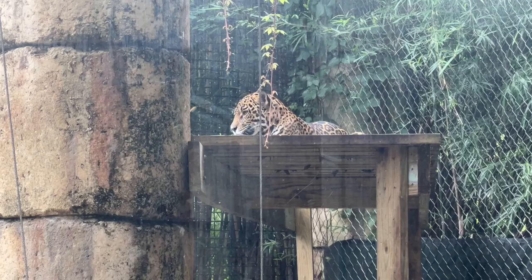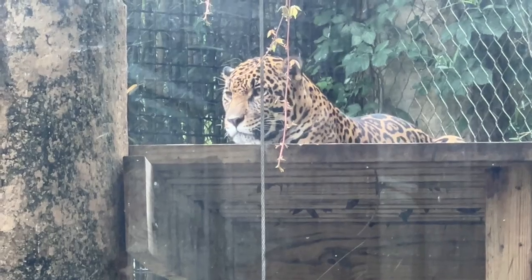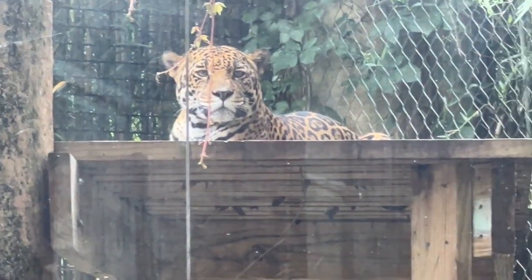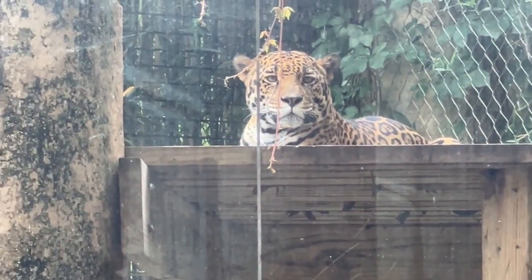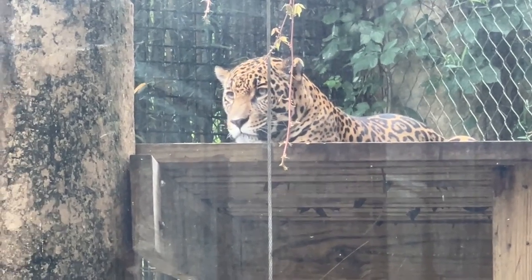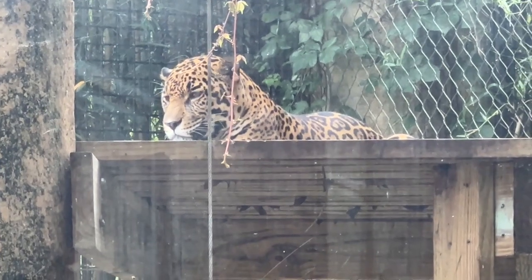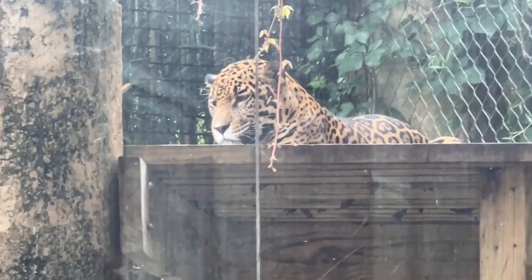All right, there he is. There she is, the jaguar. Focus a little more. And there we go. Oh my gosh. Jaguars, Central and South America. Definitely want to try to see one of those in the wild, although it is very hard. They are so pretty.